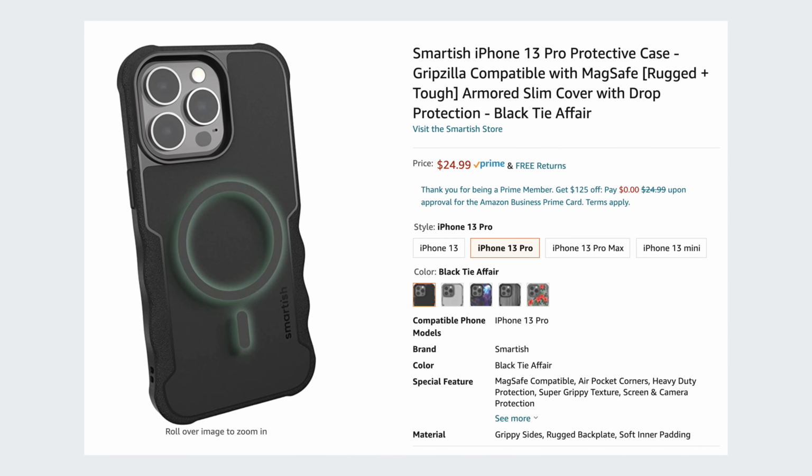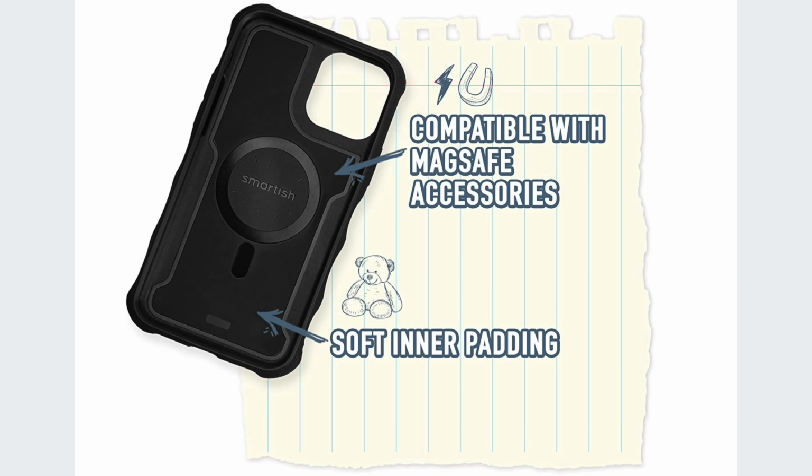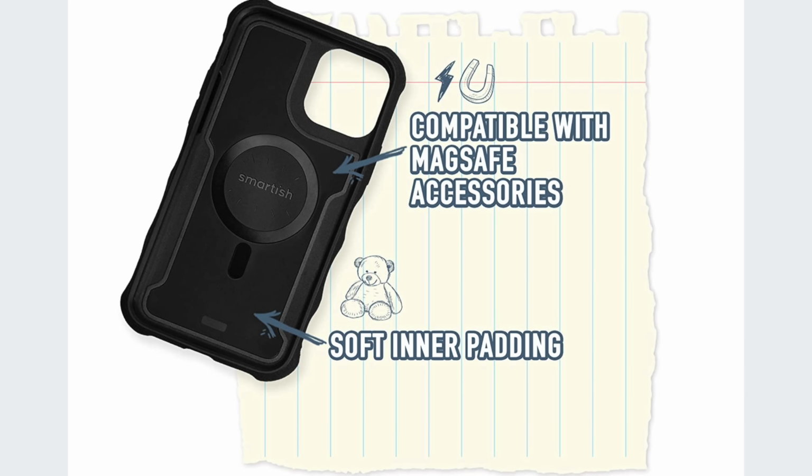And finally, for mistake number 13, if you're upgrading from an older iPhone that doesn't support MagSafe, you need to keep a couple of things in mind. If you're gonna be buying a thick case, make sure that it has the MagSafe magnets built in, or else the magnetic connection is not gonna be strong enough to work through that case.